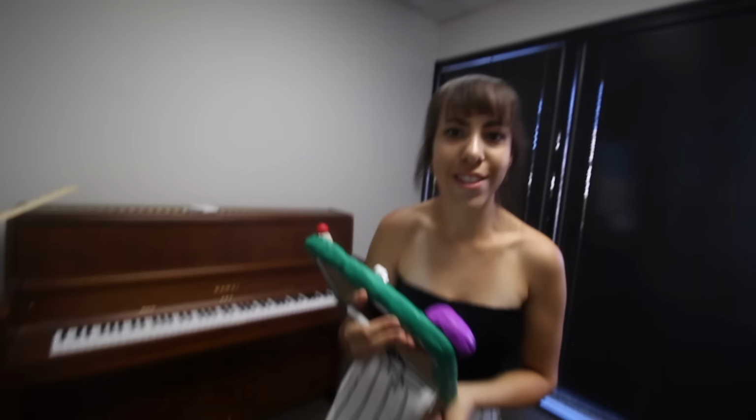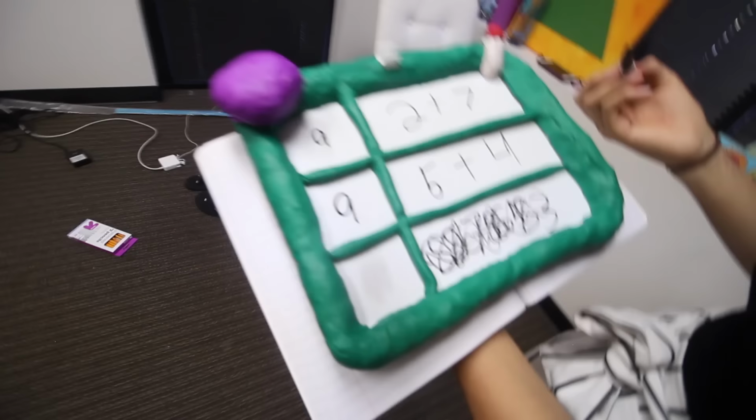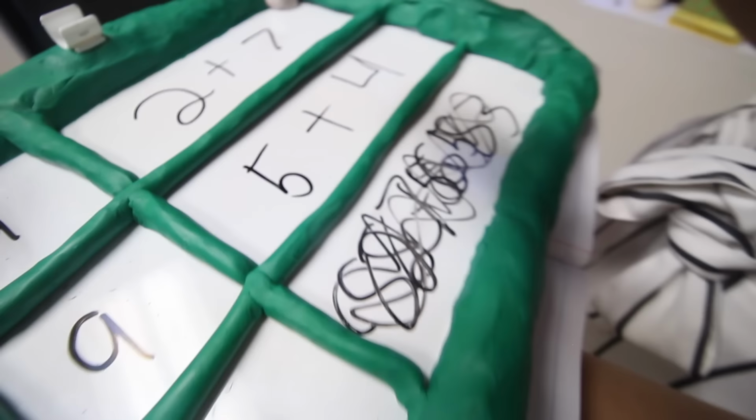Yes, jackpot. Okay, so we have the second notebook, and 7 plus 2 is 9. 9, and then 5 plus 4 is 9. What the what? I have no idea what that is. It's literally just jumbled. Should we just put one down and see what happens? Just do one.